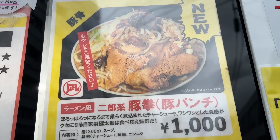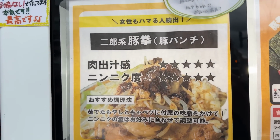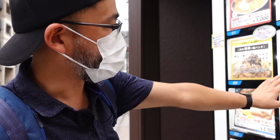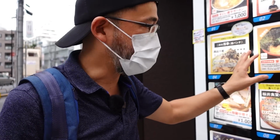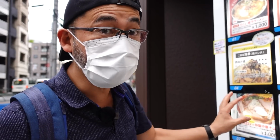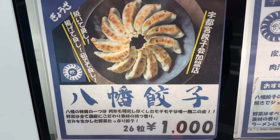Ramen 2 is called Jiroke Tonken, the pork punch. There are lots of chashu meats on top of these ramen noodles. And this one, Ieke from Kishijouji Musashiya. It's a tonkotsu soy sauce based ramen. This is from Sakurai Shokudo, a chicken based soy sauce flavor ramen. And they also have gyoza, but we still have gyoza which we bought at an unmanned shop.